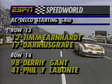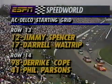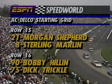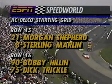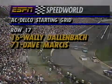And for the second week in a row, Dale Earnhardt starts in 21st position. He was the fastest second-day qualifier. Didn't set a record as he did last weekend in North Wilkesboro, but nevertheless was the fastest second-day qualifier and will begin from 21st position. There you see Wally Dallenbach and Dave Marcus.